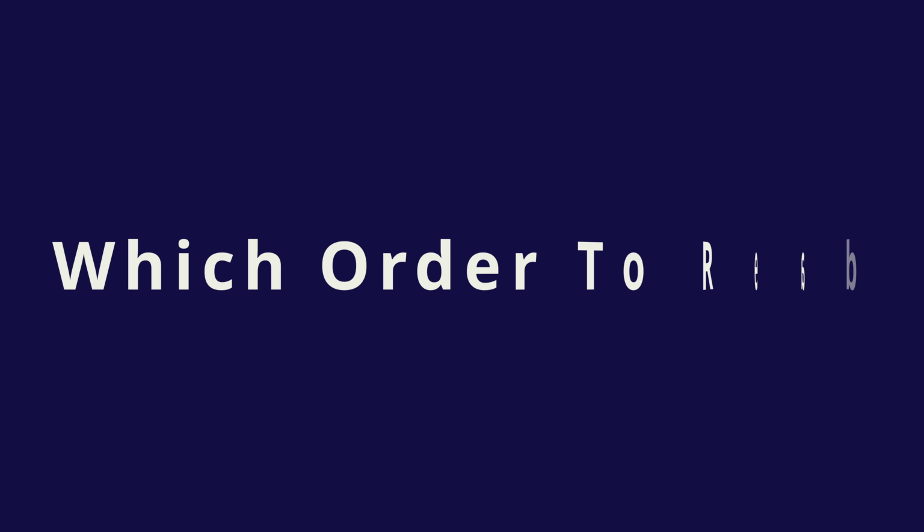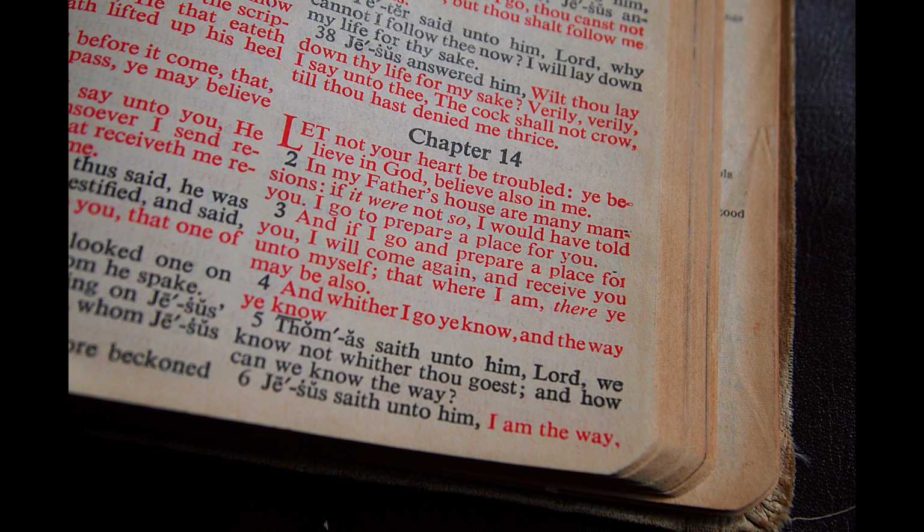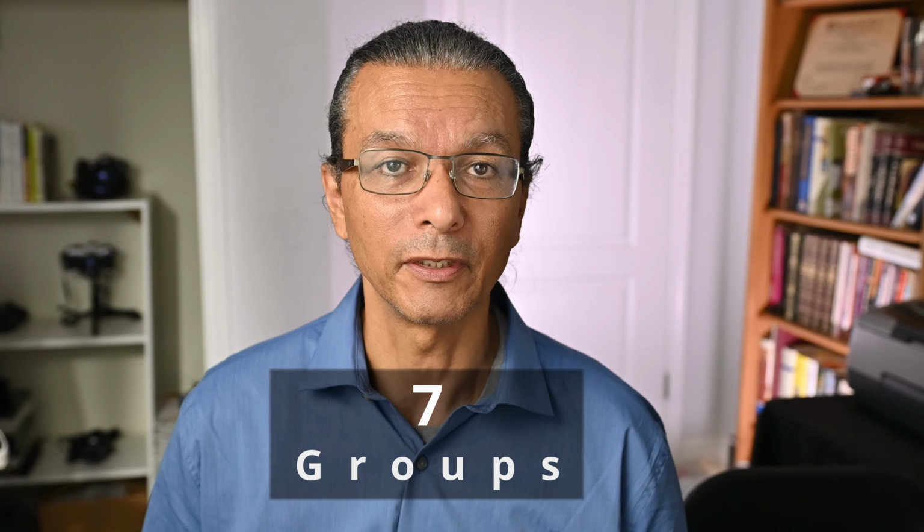Now, what order do you read the book? When I first started reading the Bible from Genesis to Revelation, I'd be in the Old Testament so long that I'd forget the New Testament and vice versa. After about 13 times reading the Bible that way, God blessed me to figure out a way to divide the Old and New Testament books into groups that made sense. It divides the Bible into 7 groups.